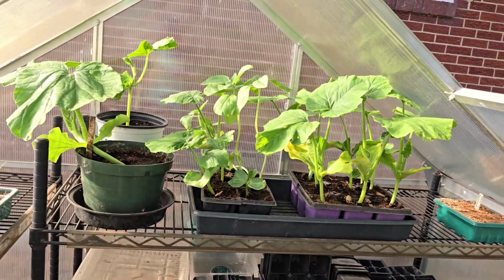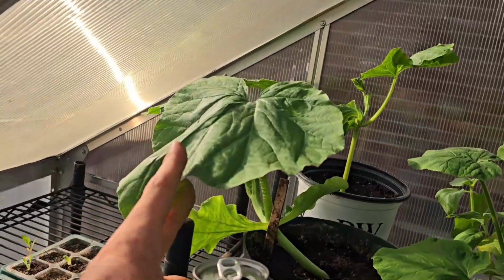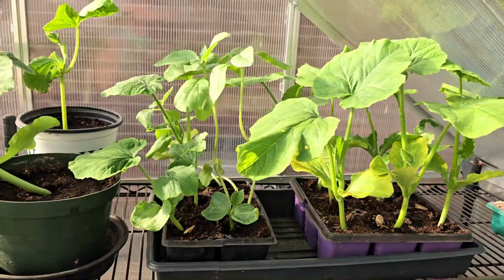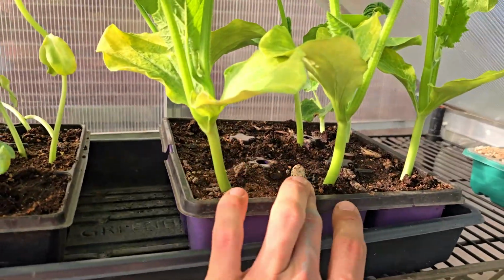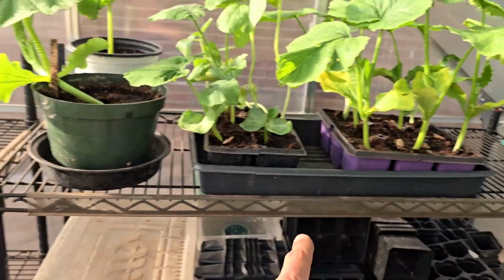So right now the giant pumpkins are getting way too big for their containers. This one is actually doing amazing. It's almost as big as my hand. Maybe not quite as big, but I have a big hand. And then the seeds I got from my friend's pumpkin, they're all doing really well too. I think I only had one that didn't pop open, and they're all getting really big for their container too, because they're in a lot smaller container than this one is.